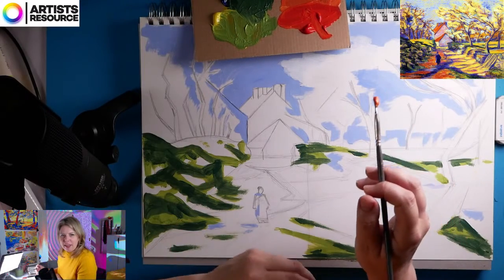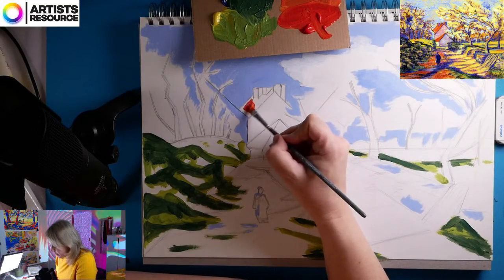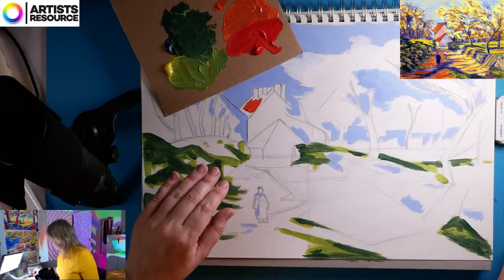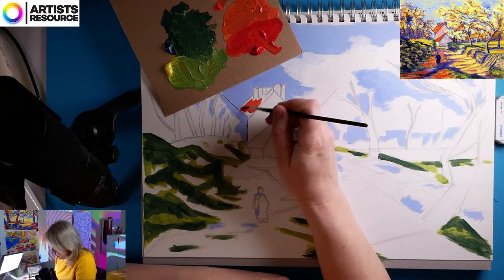Can I leave that there? Who knows? Alright, I'm going to paint this roof in. I do feel like I need a smaller brush. Leona's been really optimistic with that really massive brush. Alright, we're going down.